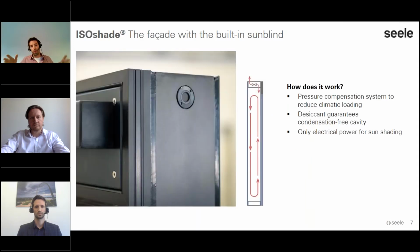So the question is, how does this work? On the outside, we have a monolithic glass ply. On the inside, we have an IGU, and in between, a cavity. And in this cavity, the sun blinds are going up and down. And the key issue here is how do we control the air in the cavity? And this is where all the engineering is.